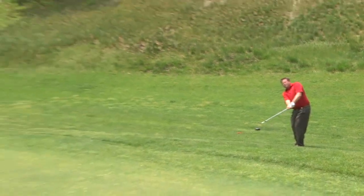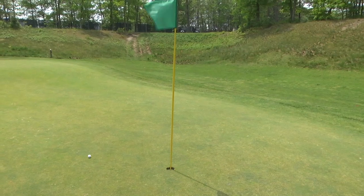See, the perfect example of a risk-reward short par 4. Tom took the risk and was rewarded for a good shot, the little chip shot to the green. I took the safe path, but got caught on an awkward downhill lie. I got a lot of work to make a par.